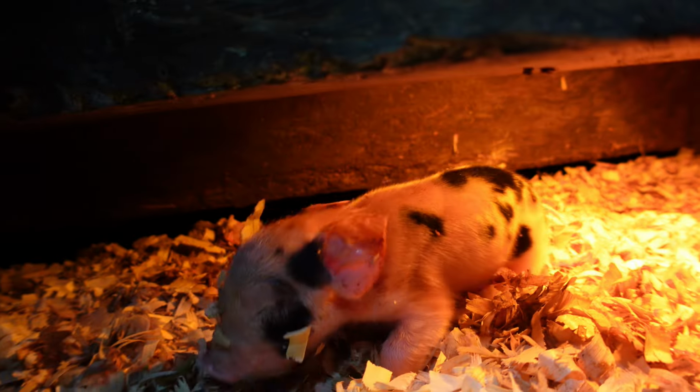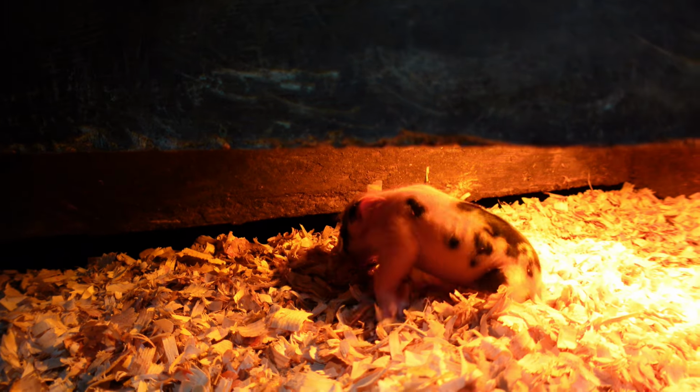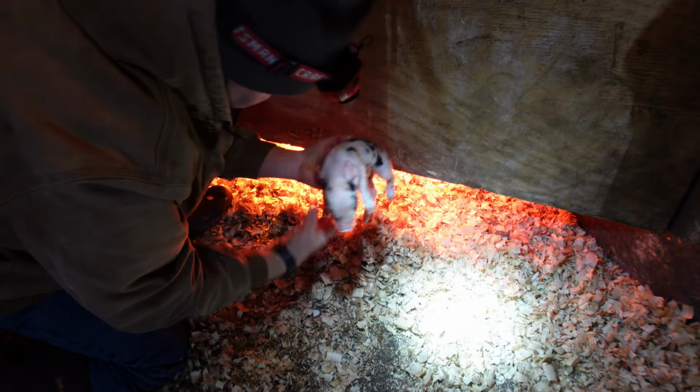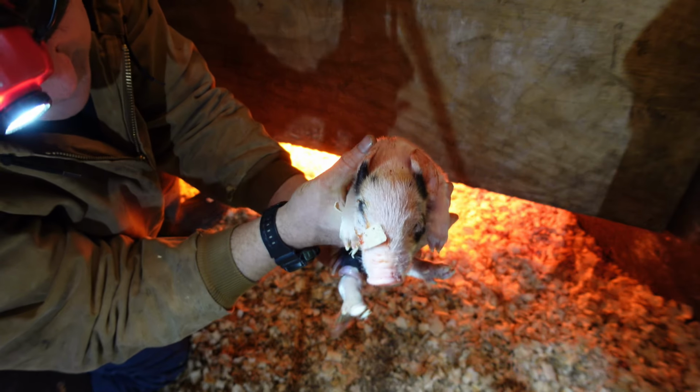Well, he's going to find his own way out. I think he wants to go see mom. We'll get him out and put him in with mom, too. There you go, little guy. Are you ready to go see mom?